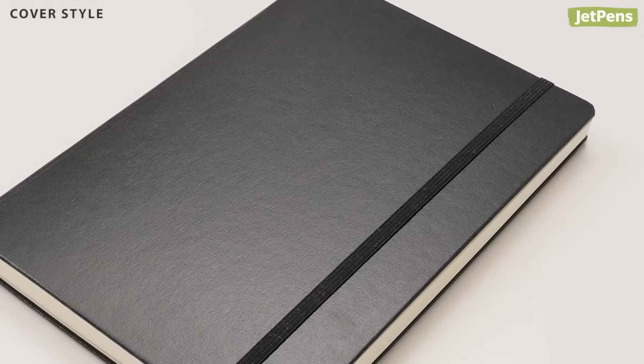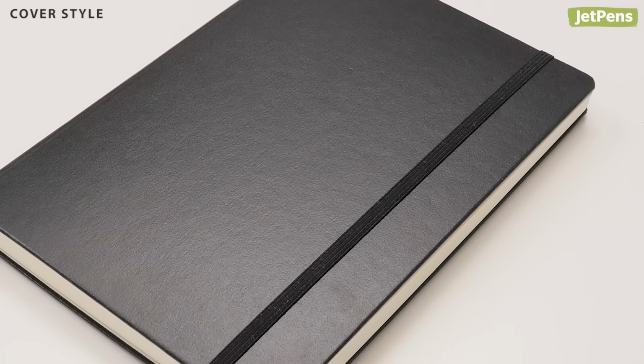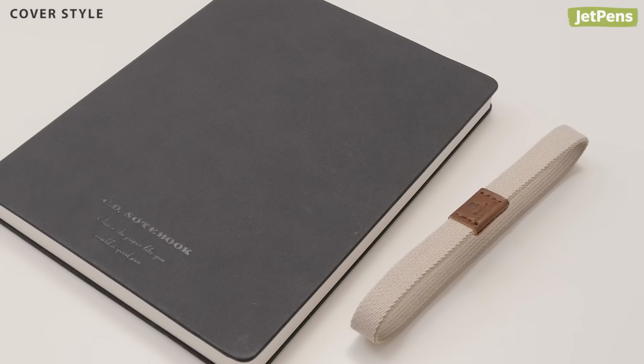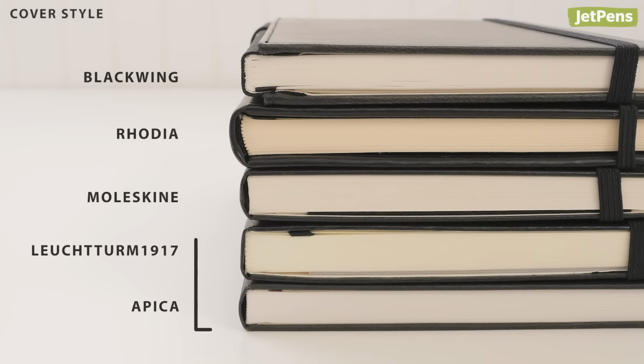All of the notebooks have an elastic band attached to the back cover that you can use to keep the notebook closed, except for Apica, which has a separate elastic band. The cover thicknesses vary. Apica, Leuchtturm 1917, and Moleskine's covers are 1 mm, and the other 2 are 2 mm. A thinner cover lays flush against the binding, while a thicker cover rounds out like you see here in the Rhodia.